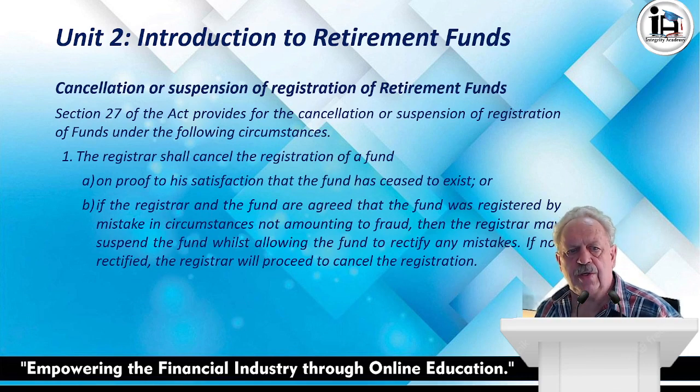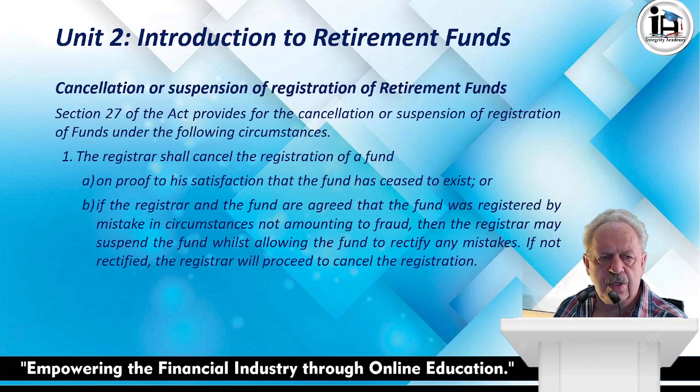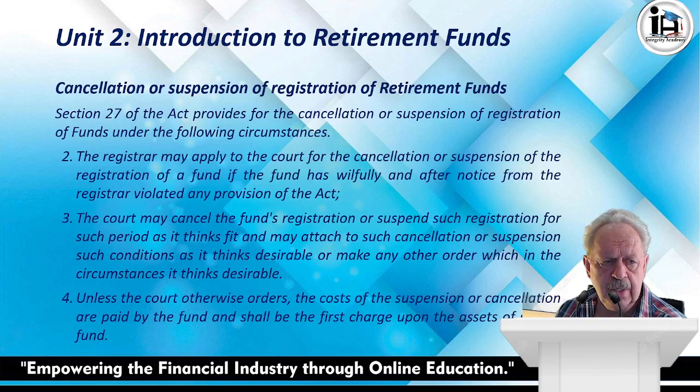Cancellation or suspension of registration of retirement funds. Section 27 of the Act provides for the cancellation or the suspension of registration of funds under the following circumstances. 1. The registrar shall cancel the registration of a fund, A, on proof of his satisfaction that the fund has ceased to exist, or B, if the registrar and the fund agreed that the fund was registered by mistake in circumstances not amounting to fraud, then the registrar may suspend the fund whilst allowing the fund to rectify any mistakes. If not rectified, the registrar will proceed to cancel the registration.